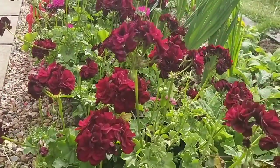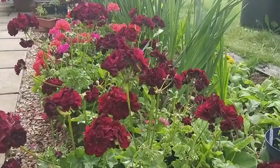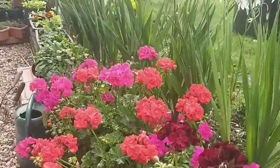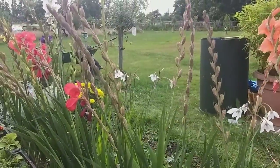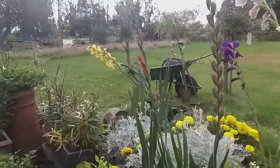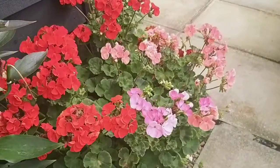I still have geranium here. Look at the color. Some gladioli, their color is gone. Absolutely September now. I still have some geranium here.